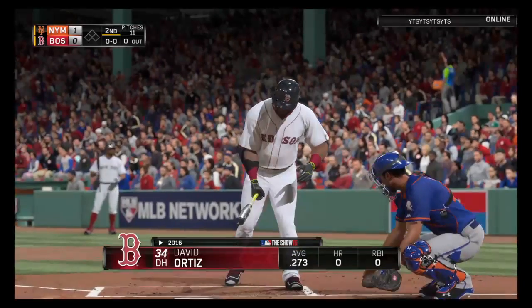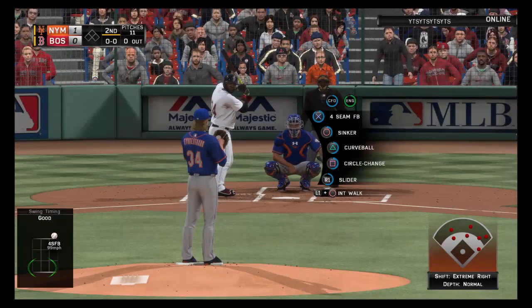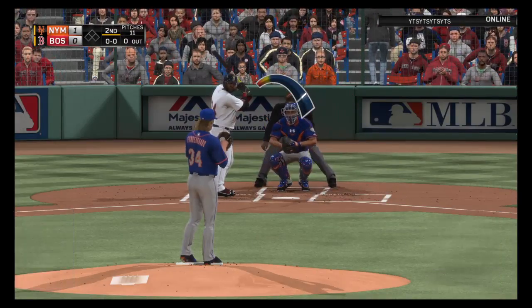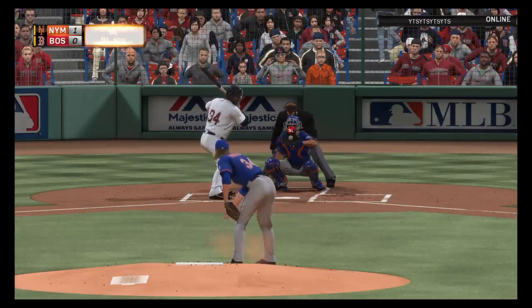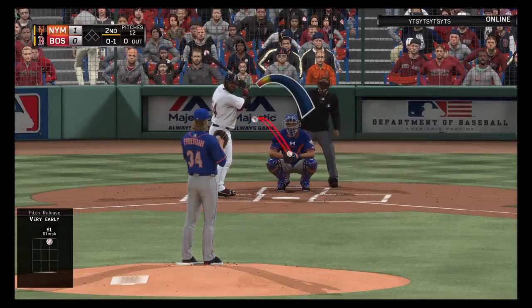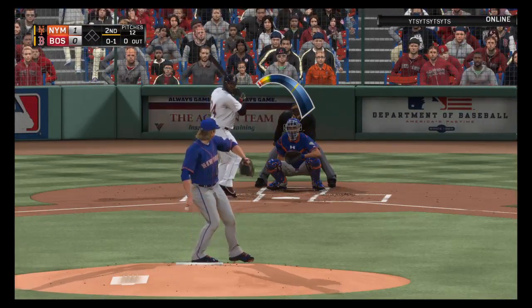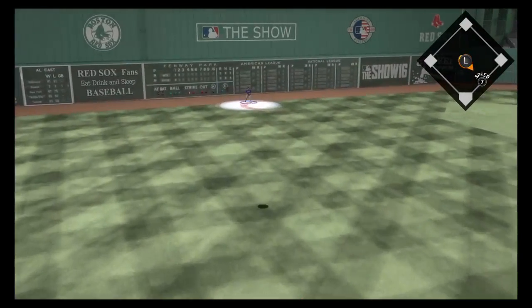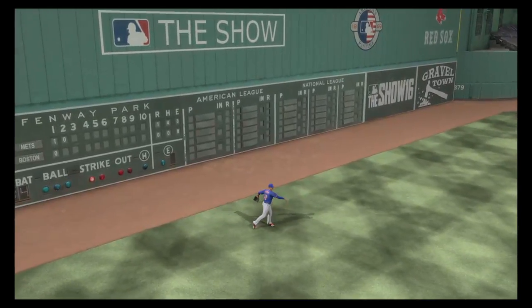David Ortiz strides into the box now to lead off the home half of the second inning. And this is a guy that can make a big change in this game with one swing of the bat because you know he has big-time power. And this is taken for a strike by the 40-year-old veteran. No balls and a strike. That's lifted the other way out to left. Under it, Lagares, and there's one away.